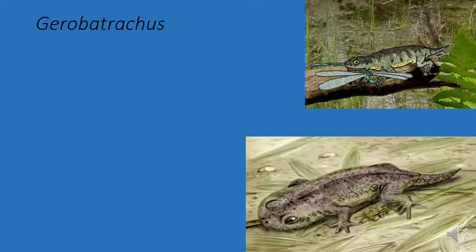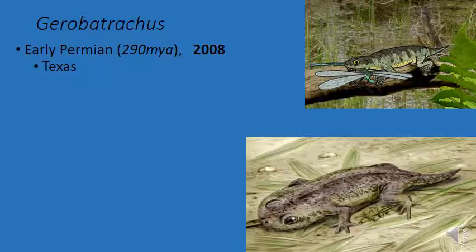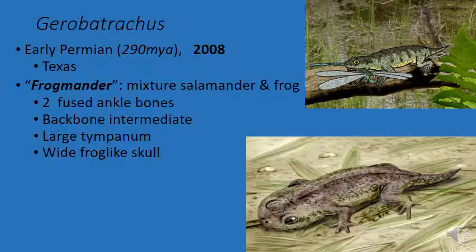Now here's another example of an early frog, which dates to a little more recently and was more recently described. Of course, 2008 may seem like a long time ago, but it is still relatively recent in terms of fossil discoveries. It's from the early Permian, so moving forward to about 290 million years ago, from Texas. This is what's called a frogamander. Gerobatrachus is often referred to as a frogamander because it looks like one if you look at it morphologically. So it's thought to have a mixture of salamander and frog traits.